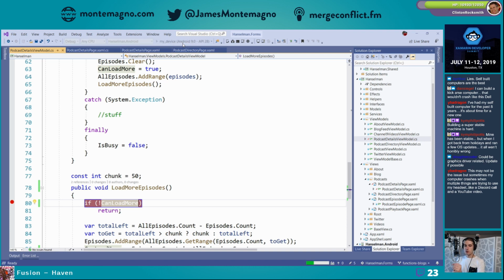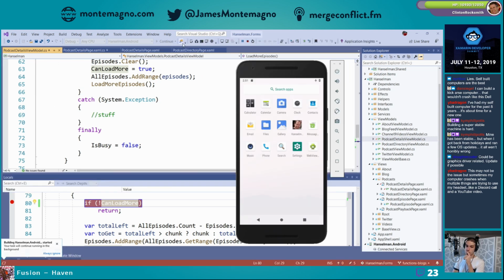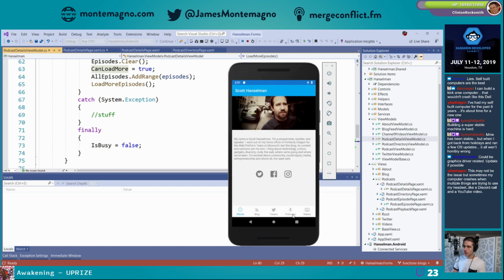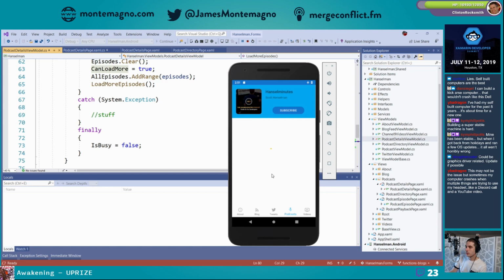This may not be an issue, but sometimes my computer crashes when multiple things are trying to use my headset, like Discord. Ah, that could be. I have like 2 cameras. I have a billion Wi-Fi things connected to it. And that could be an issue. That's of interest. And I have like 4 different mic inputs. It's all very complicated. But I think I just need to build a new computer. Let's see, Hansel minutes. Still offline, so that's good.